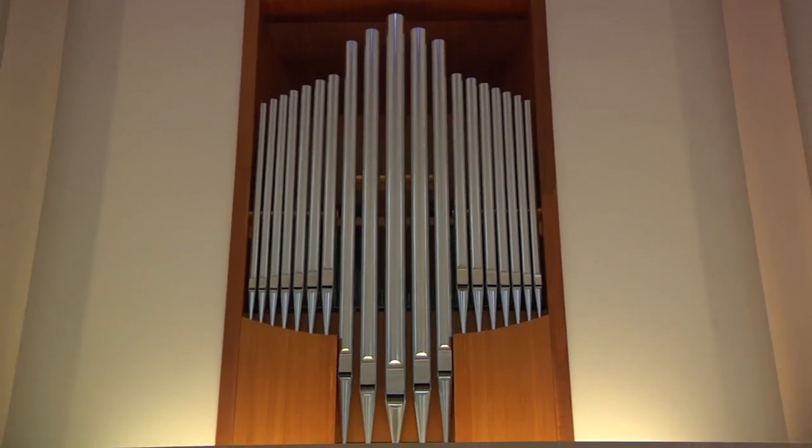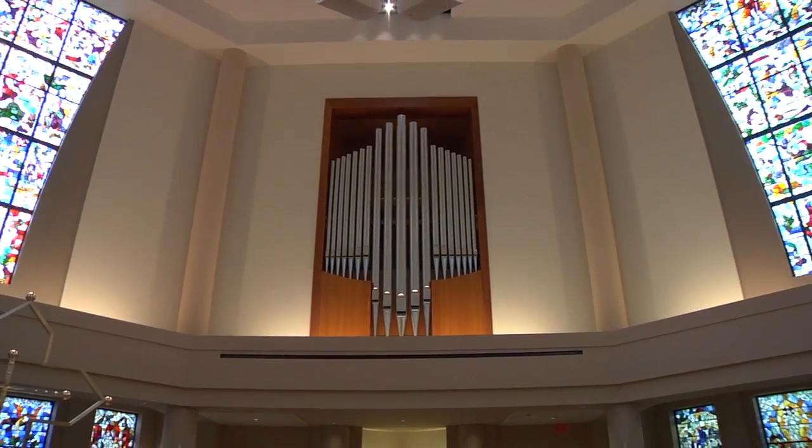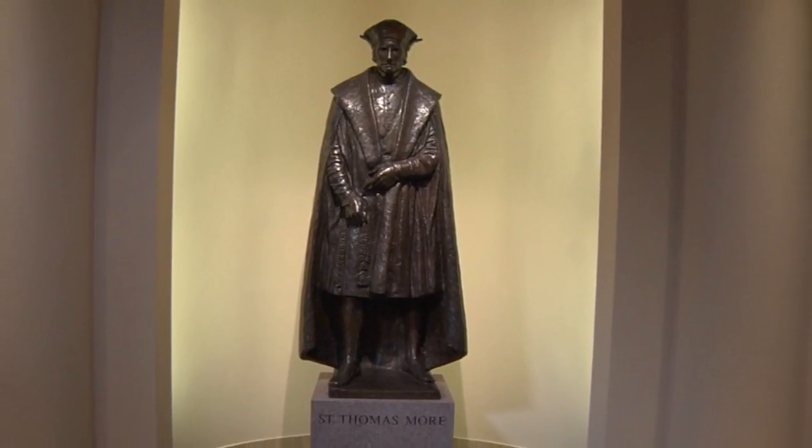The pipe organs are amazing. They're actually built into the wall there, which is fascinating. I'm looking at a statue of St. Thomas More back there, which is fascinating. It's really a very unique and beautiful church.